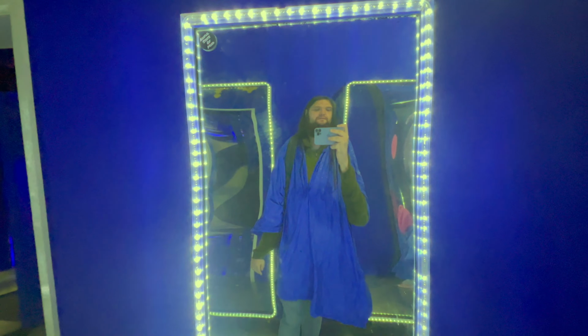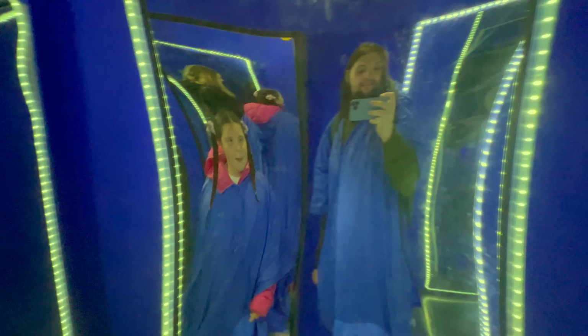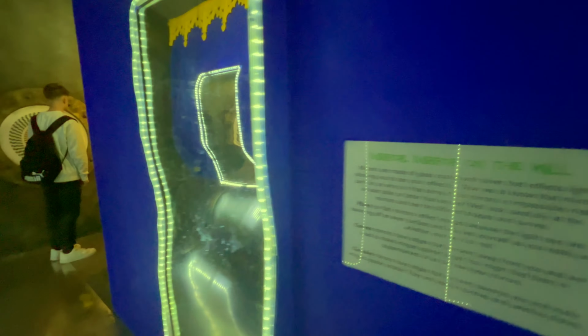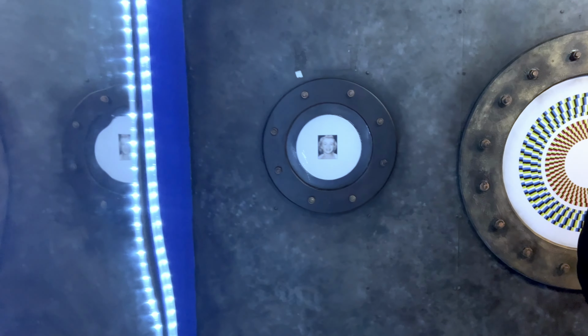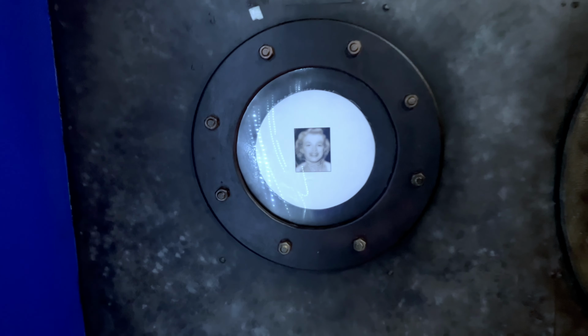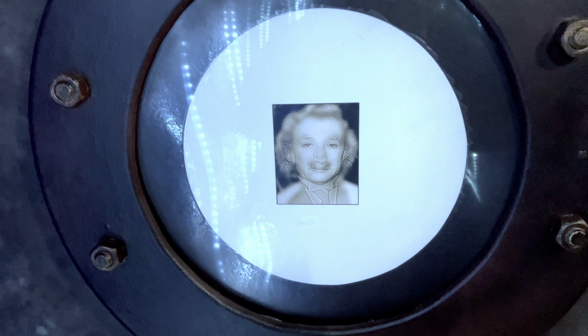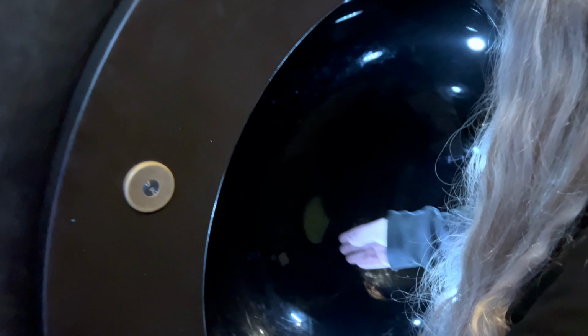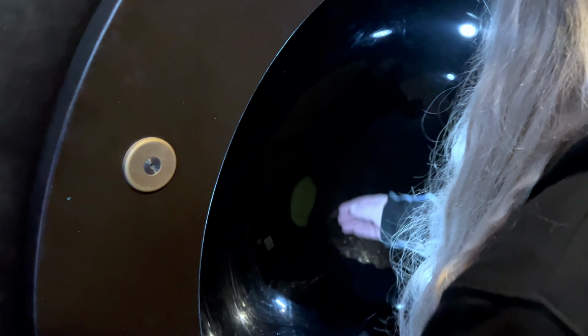Don't look any different. Where did we go? Over there. So this is a Hall of Mirrors. Now, I don't know if this illusion's going to work on camera, so let's have a look. Well, it does. Well, this one Marilyn Monroe. Einstein. Can you shake hands with yourself? I don't think that works on camera.